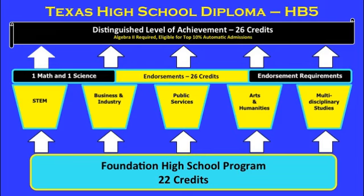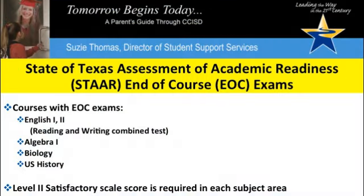Beyond that, the 3rd level, we have what is called the Distinguished Level of Achievement. Also 26 credits, just like the endorsements have 26 credits. The difference with the Distinguished Level of Achievement is that the students must graduate with Algebra 2. So we'll talk about specific graduation requirements, kind of what that looks like. And I have also at the top that the students are eligible for the top 10% automatic admissions. I'll talk a little bit more when I get to that slide.